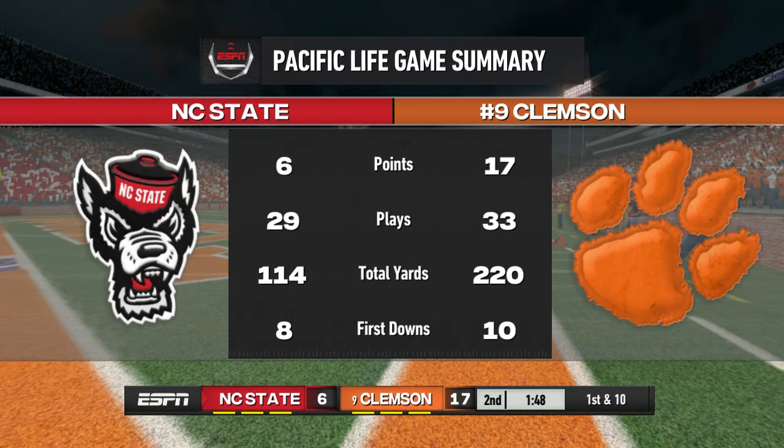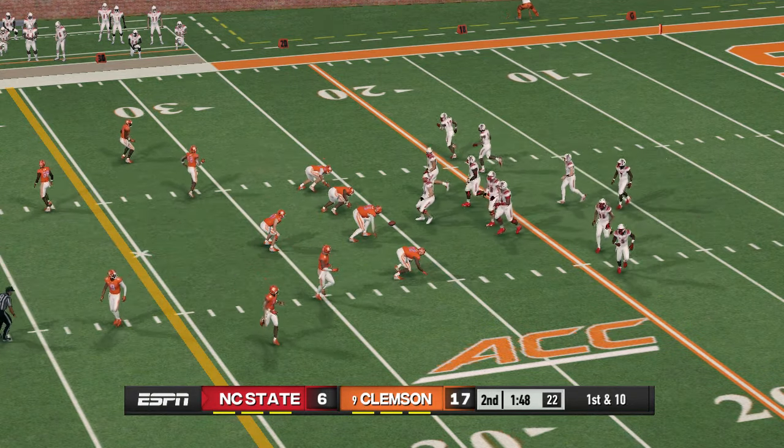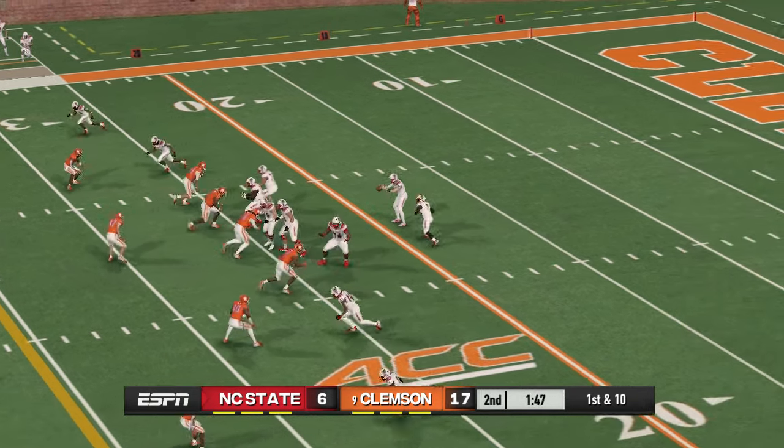Everywhere we go in college football, everybody's got a T-shirt that says finish, finish. Whether that means finish the game or finish the drive. Right now, this offense is moving the ball, but they're not finishing the drive. They got to execute better down closer to their opponent's territory.